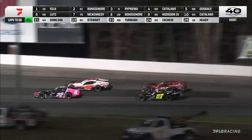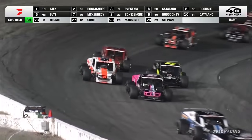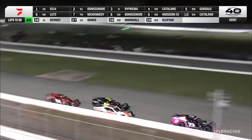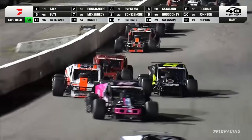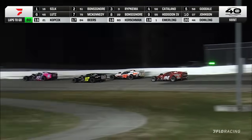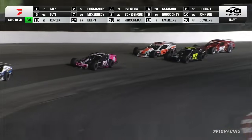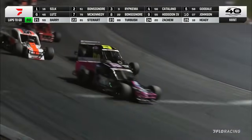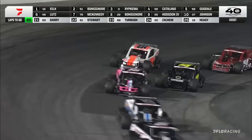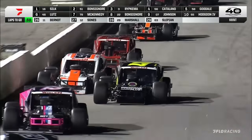Battles for the 8th position. Kyle Bonsignore in the 22. He started mid-pack along with Teddy Hodgson, who has fallen back after we got back under the green flag. Jake Johnson starting to make up for lost time, along with Tommy Catalano, while his brother Trevor sits there in the 3rd spot. Teddy Hodgson has a car that appears to be good on the outside. When he tries to get down low, it doesn't work. That's the 55 car that you're looking at, the orange and white machine.